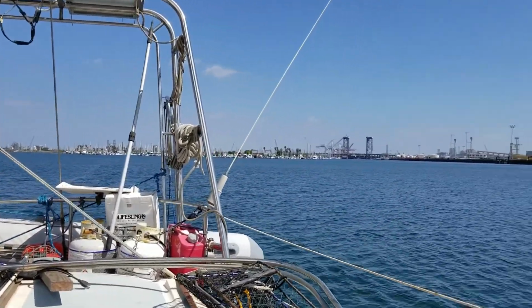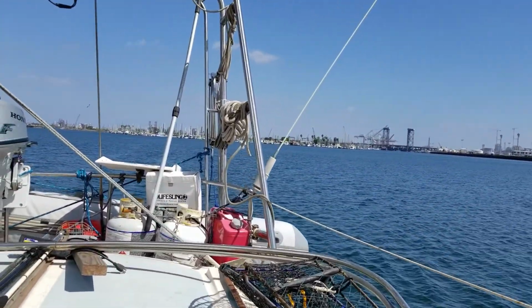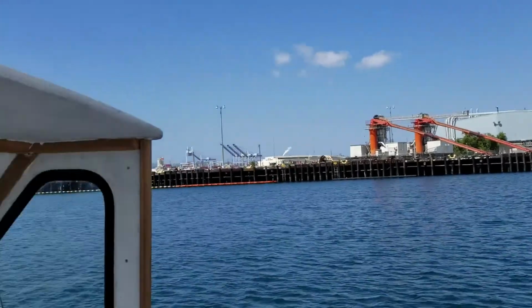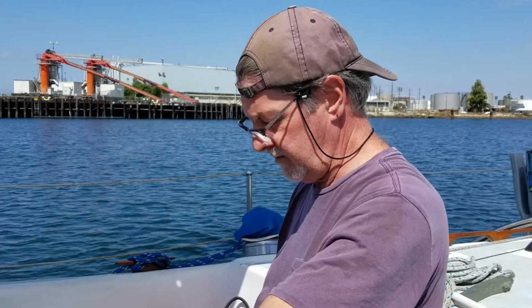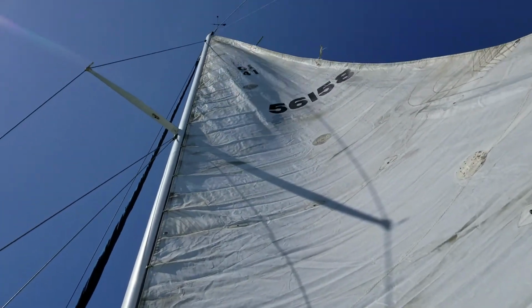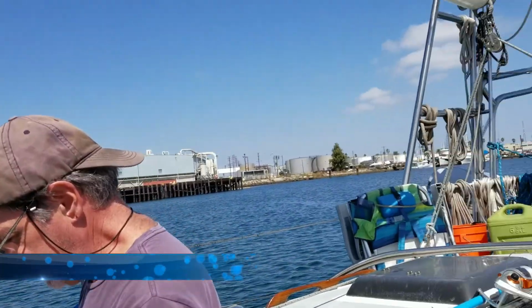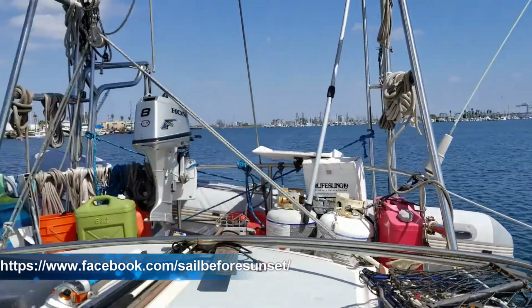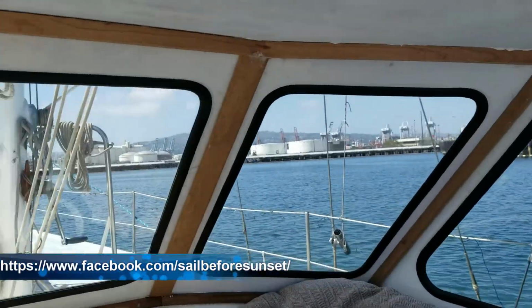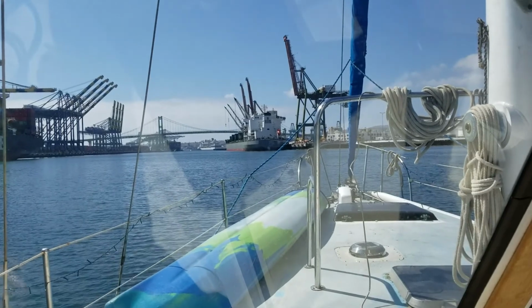Well, we finally have left the marina. We had a little bit of a snafu with the sail. The halyard got wrapped around something at the very top, and it took some effort to break it free. So we've been spinning around in this harbor for a little bit, but we are finally headed out.